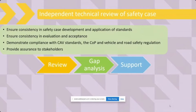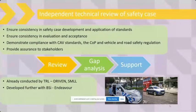So you review it, you do a gap analysis, and then you can support the testing organisations in filling the gaps that maybe you've identified in the review. This is something that we've already done as part of the Driven project, and also within SMLL, and have developed evaluation criteria so that we can technically review a safety case. And this is going to be developed further within the Endeavour project in collaboration with BSI.